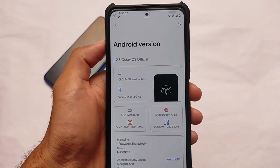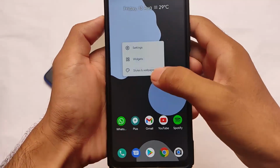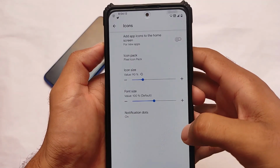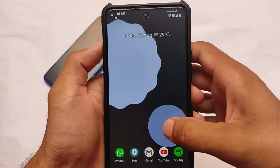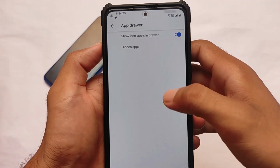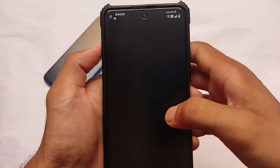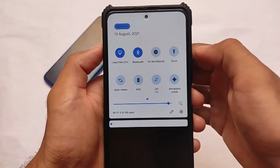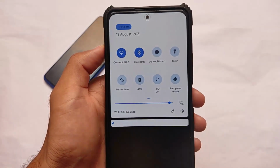And if you're looking for something stable, yes, you should definitely install this one, called Octavi OS. It doesn't come with the Pixel launcher. It has the OnePlus style dialer for you. The default launcher is not the Pixel launcher, but it also has some good features like a hidden apps feature in the app drawer, some extra options, double tap gesture, and so on. I made a specific video on Octavi OS features, so make sure to check that out. In terms of other UI things, it's basically the same as other custom ROMs. All AOSP ROMs almost have the same UI, and so does this one.